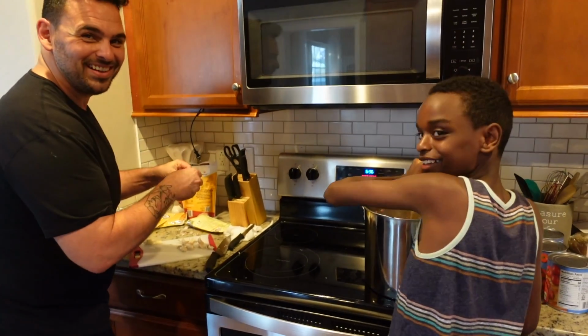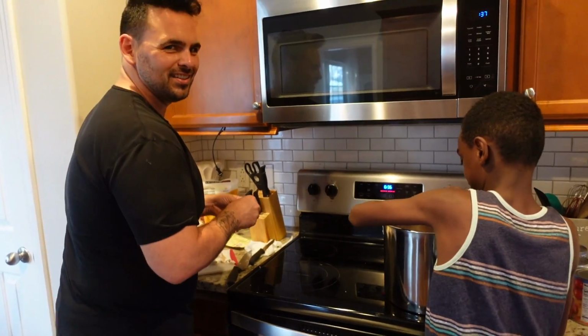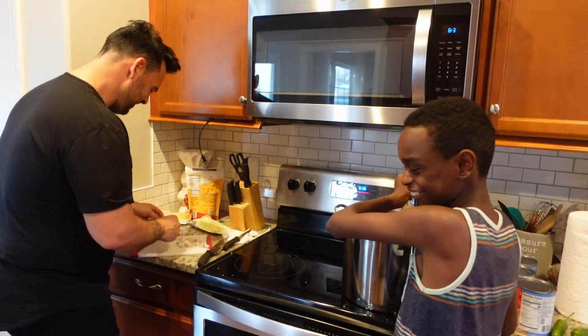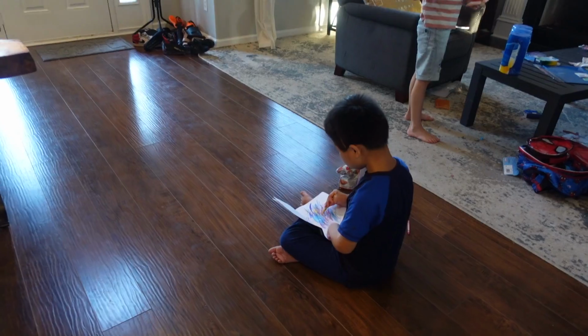Cooking dinner tonight. Whew, it's gonna be good. Mr. Good Lookings are cookings. Mr. Good Lookings are cookings. Mr. Good Looking, yeah, I guess that's correct.